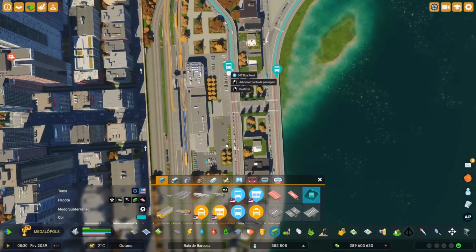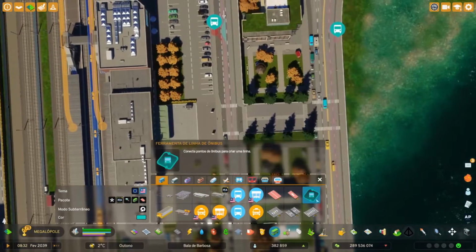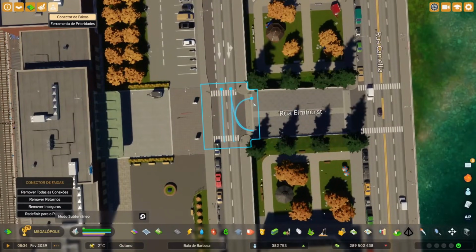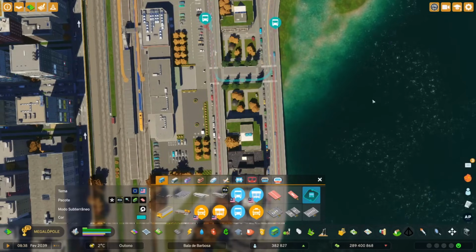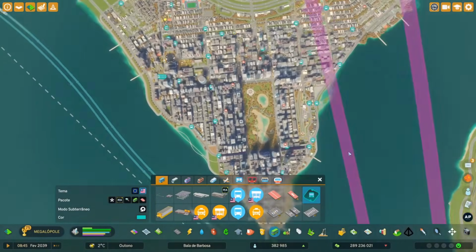Why doesn't it go down here? It stops here. Look, it could go down here, right? Did I block something here? Yeah, I didn't allow it to go down here, but now I'm going to allow it. So instead of the bus going all the way around down there, look, it's going to go around here. All right, 3 lines here. There's a stop in almost every part of the city, right?